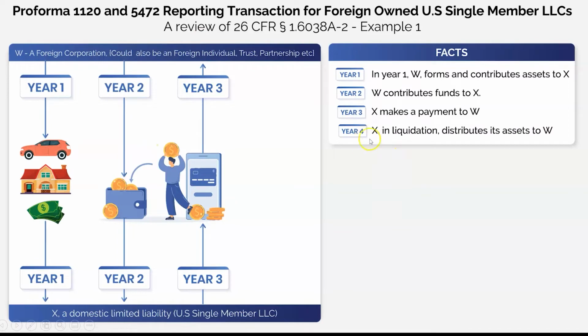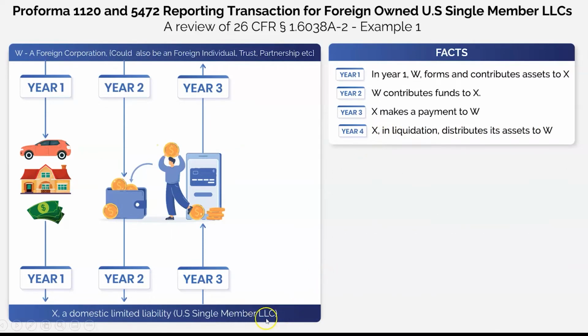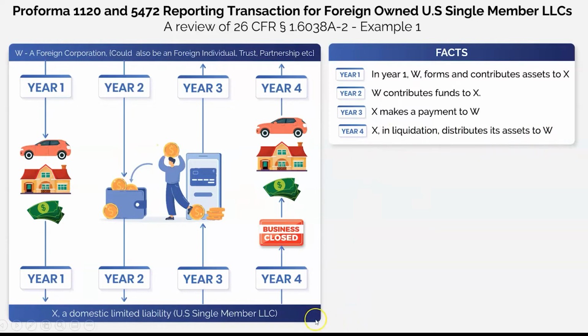So in year four, X in liquidation distributes its assets to W. So here it tells us that X, for whatever reason, maybe management decided not to continue the business for which the single member LLC was formed, and so it's liquidated. Or maybe X could not meet its business obligations, so it's liquidated. Companies can be liquidated for so many reasons, so let's just stick to that. X in liquidation distributes its assets to W. Let's look at how it looks like.